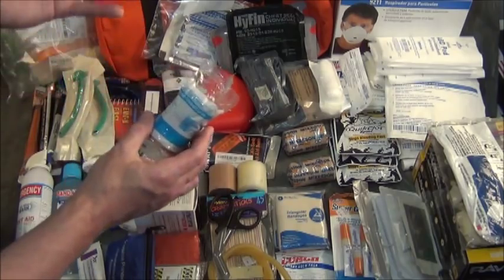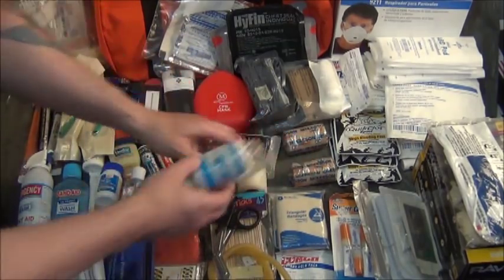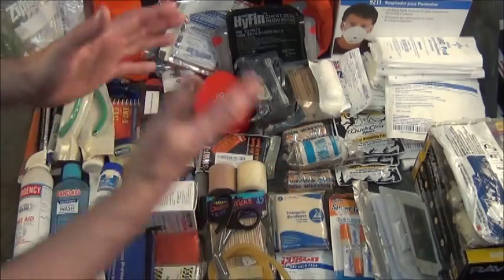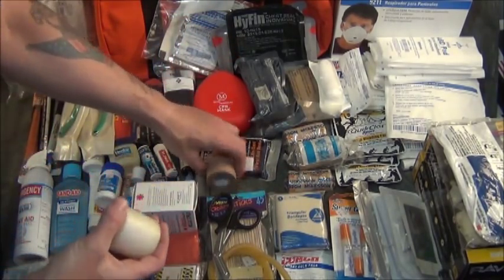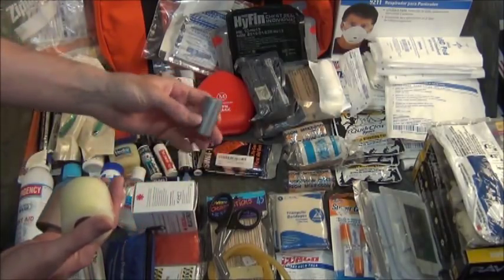So basically it just adheres to itself. It sort of works on the same principle of the Ace bandage, although this will actually stick to itself. As far as tapes go, I really like duct tape.